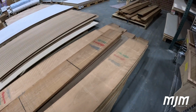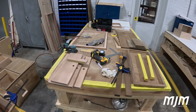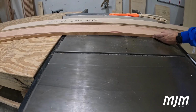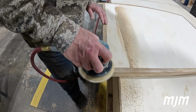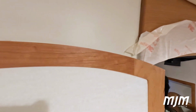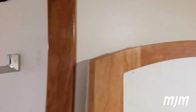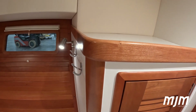Taking the time to select the correct materials is just the starting point. Careful fabrication, building of substructures, assembly, dry fitting, sanding, and finishing are all essential stages. All frames, surrounds, panels, doors, and curved pieces are carefully created, sanded, and then finished to perfection.